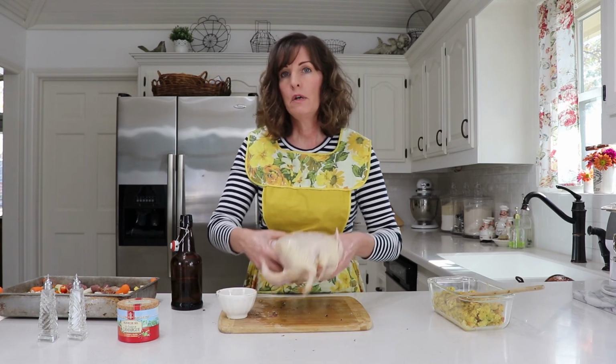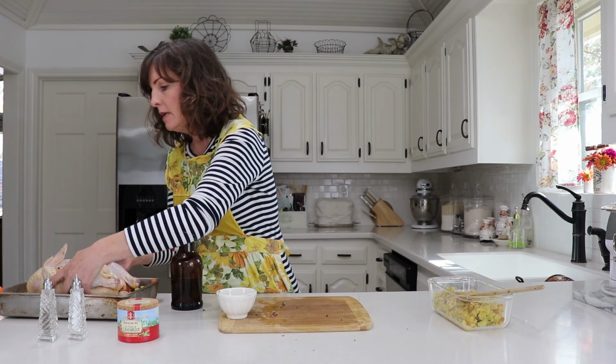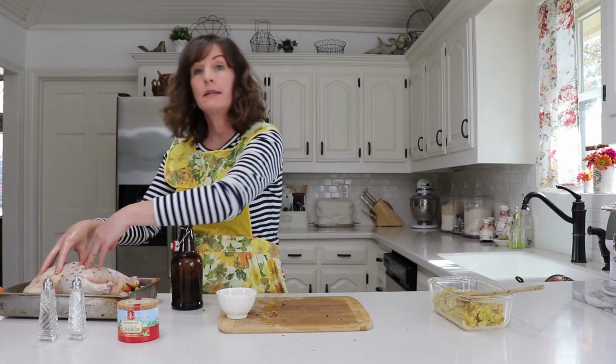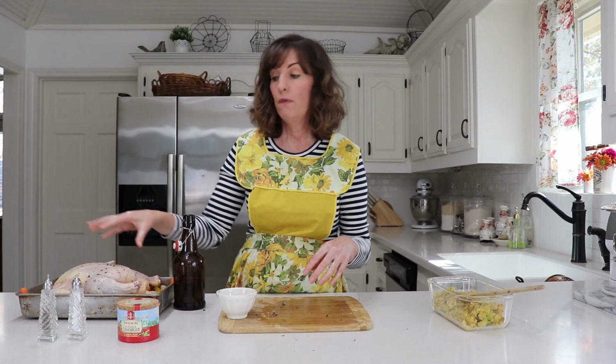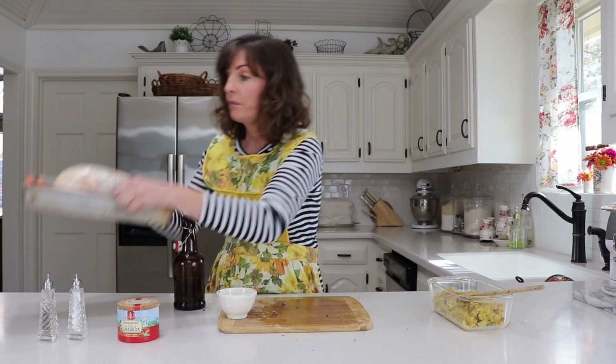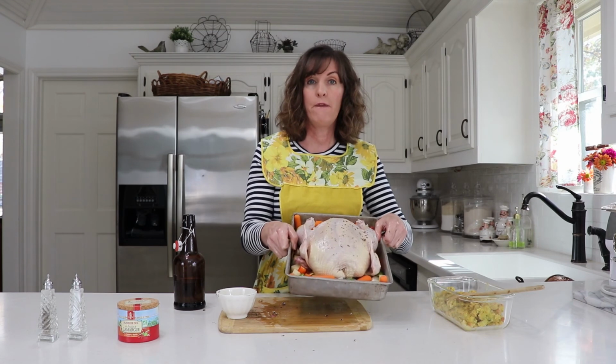And then once you're ready, you just put it in the roasting pan. Now I'm going to start with the breast side up, and I'm going to be basting the bird for the next hour or two just so it remains moist. If I find that it's getting too done, I can flip the chicken over. So it's going to go into a 325 degree oven, but I'm going to wash my hands first.